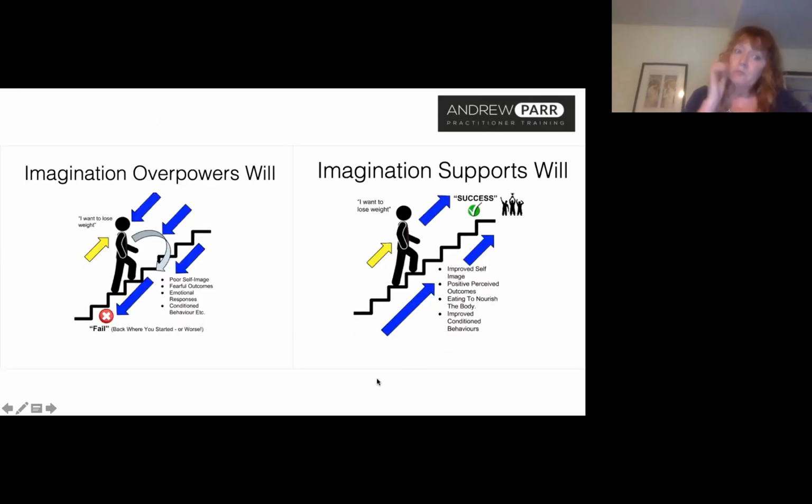So when the imagination overpowers the willpower, quite often it's things like poor self-image, the fearful outcomes that we just talked about, emotional responses and the conditioned behaviours that pull back down the other way and actually stop them acting the way they want to.